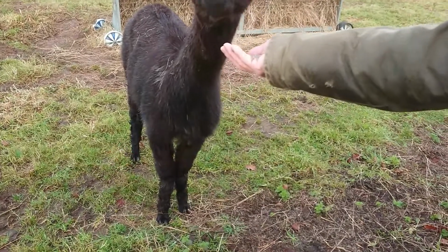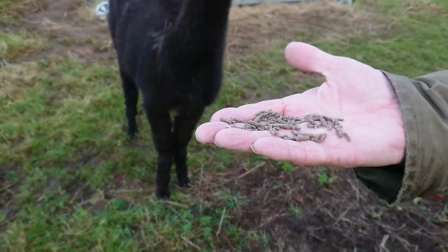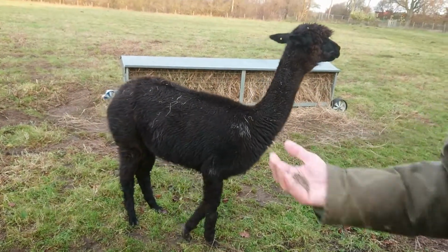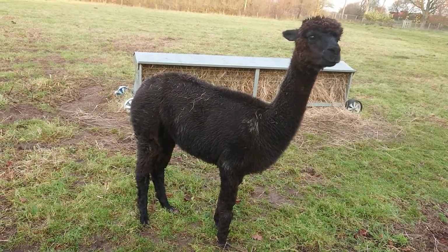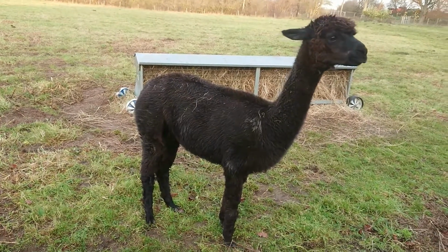There we are, and you can maybe see the granular food that they eat, the Camelibra. They've still got plenty of grass, so they haven't really made much impact on the hay. But as I said, we always make sure they have hay because that's really good for them.